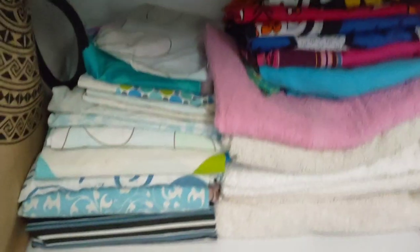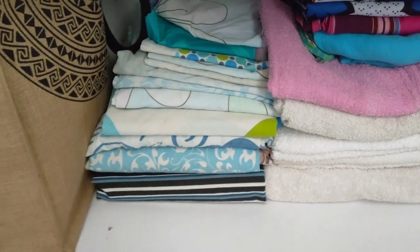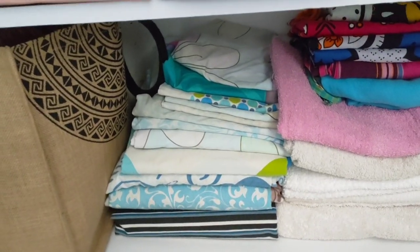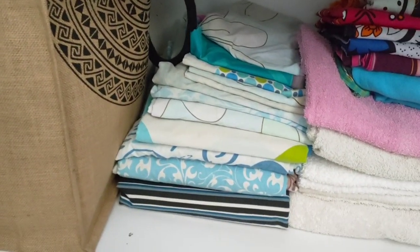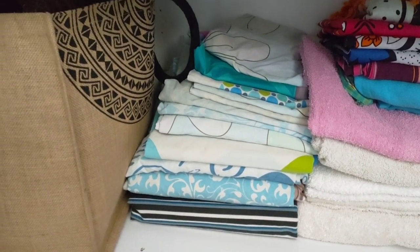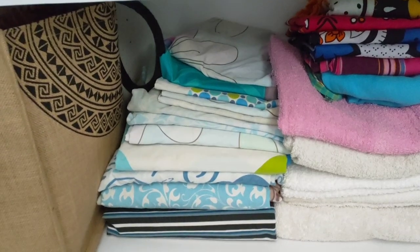Then down here we have my towels. I've put my towels, my lessos there, and then I've put my bed sheets here, but I don't use these bed sheets, so I'm going to give them away. And also we have this bag here. It's actually a tribal bag. I was gifted it by someone, so it looks very good in my closet. So yeah, I have that there.